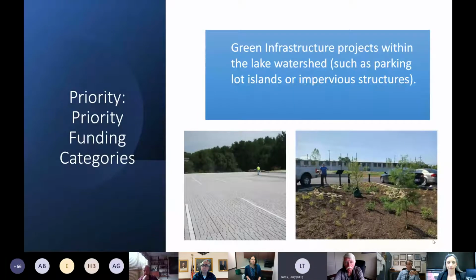Another category that we have is the development of green infrastructure projects. Here's an example of a couple of green infrastructure projects. We've got a rain garden, and we also have some porous paving in a parking lot. This once again is another category that has been prevalent in our 319 grants and has generated projects that have been successful in reducing pollution.